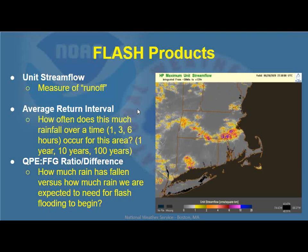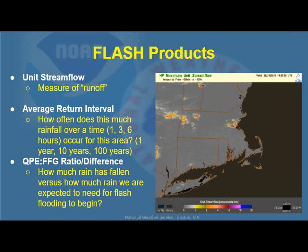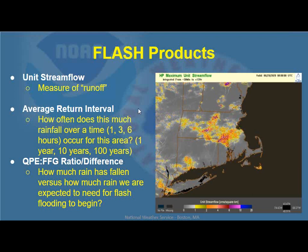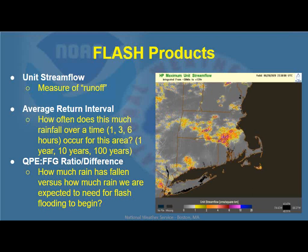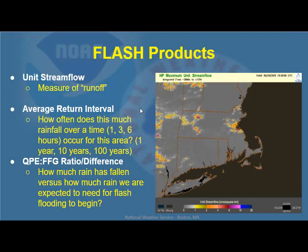And then finally, we have QPE to FFG ratio or difference. QPE stands for quantitative precipitation estimate, which we often get from radar. FFG stands for flash flood guidance, which is actually determined by our river forecast centers. They determine how much rainfall you're going to need over a specified period of time for a likelihood of flash flooding to begin. Similar to ARI, they're using flash flood guidance at 1, 3, and 6 hour intervals. When the ratio of rain that has fallen begins to exceed the flash flood guidance, that's another indicator that flash flooding may be occurring. And that's another tool that FLASH provides.